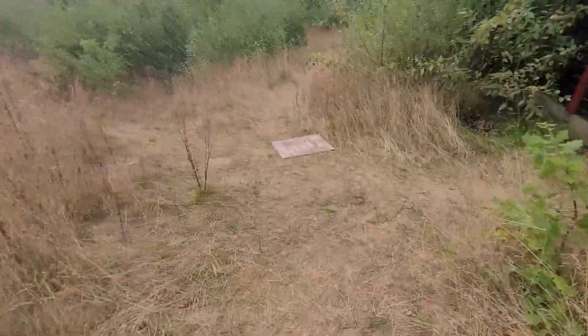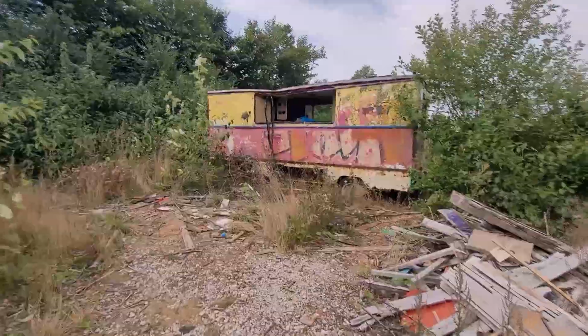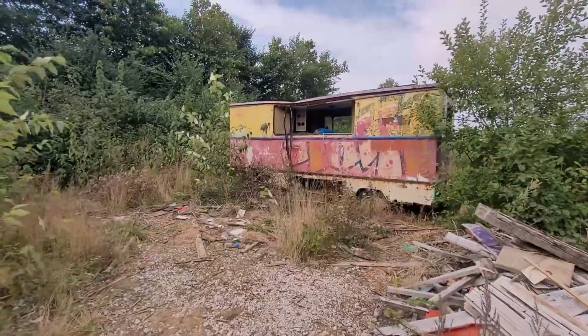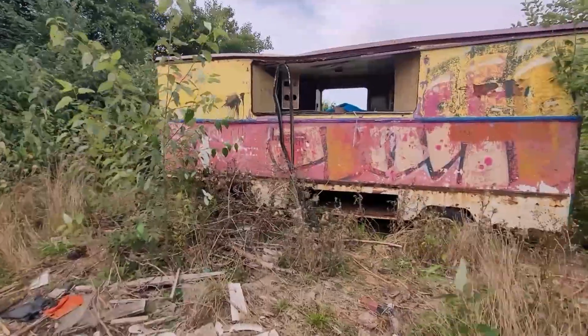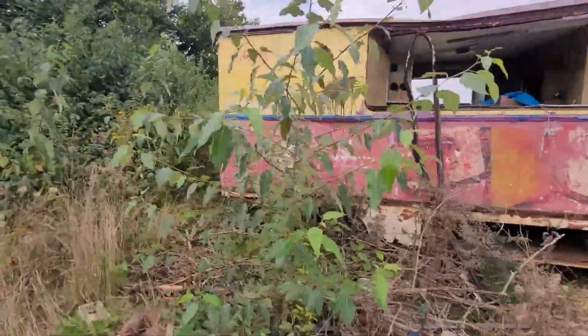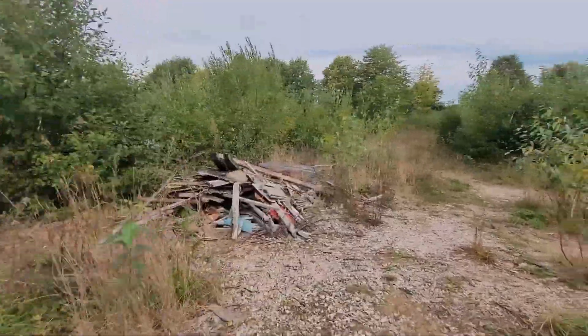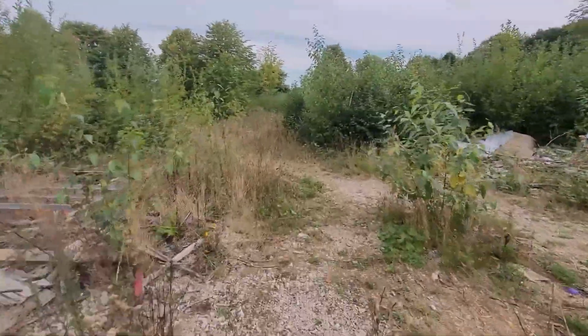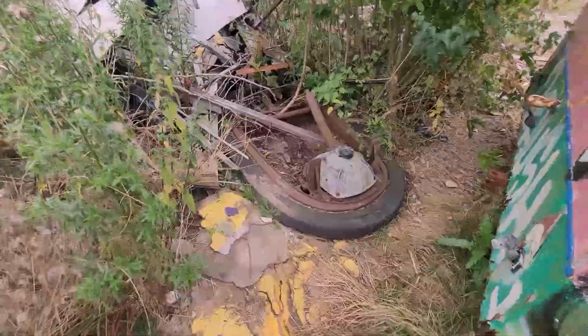If I can find a way out, because this place is a maze. What are you? Kind of wagon. That's nothing. Can go down the other side, maybe? Looks open from there. What the hell's that? I can't get in there, but you can.